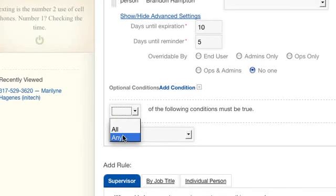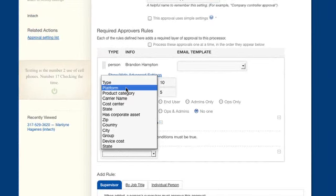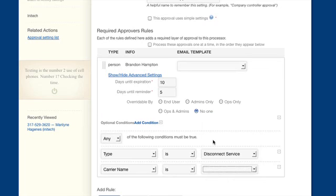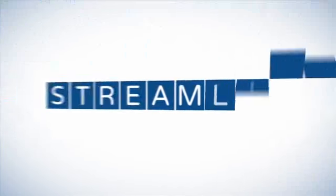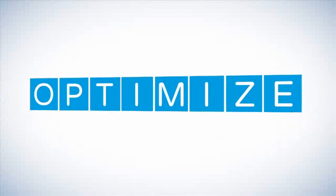Finally, we can also add conditional rules for when this approval is required. The approvals engine lets us apply rules only if one or all defined conditions are met. For example, if the activity type is for disconnecting service, or if the carrier name is Sprint, if the cost center is a certain value, or even if the city matches what's been specified. Now that we have gone through the elements that help your customers streamline, let's move on to the elements that help your customers optimize.